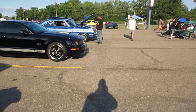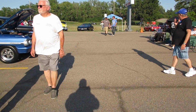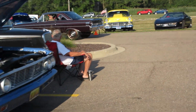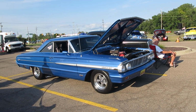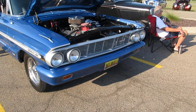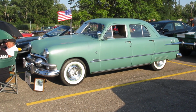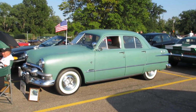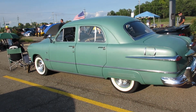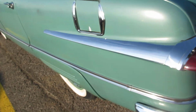I see a 64 Galaxie 500 over here in blue. That looks really sharp. Nice Falcon Futura there. Nice lady in pink. And here's this Galaxie 500. Very nice shade of blue. Nice big motor in there. Nice 1950, I believe, Ford. Four-door. It's pretty sharp. If that's a shoebox, it's one of the better ones I've ever seen. It's actually a 1951. Pretty cool stuff there. Nice.